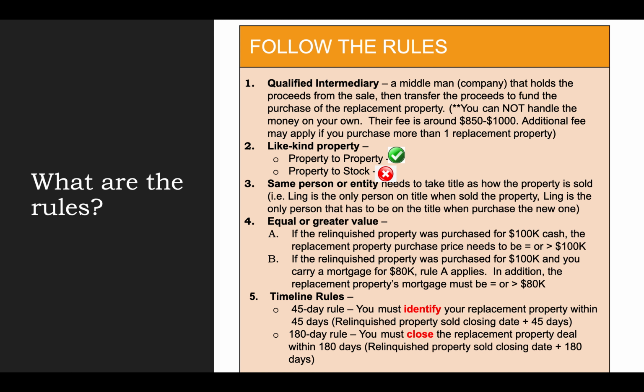Please keep in mind if you carry a mortgage, the mortgage amount also needs to be equal or greater in value. For example, the same relinquished property that you first purchased for $100,000. Instead of paying cash, you put down $20,000 and carry a mortgage of $80,000.